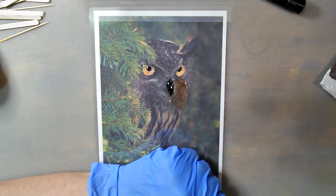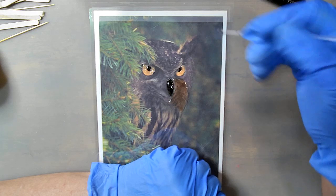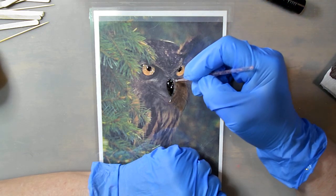Now I'm going to probably have to cure this from both sides because it is the dark.